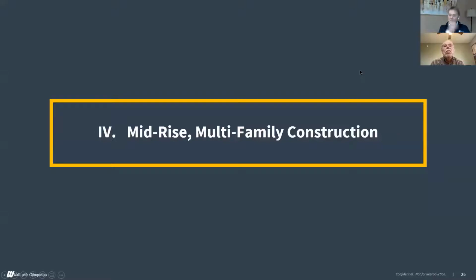So let's just touch a little bit on mid-rise multi-family construction, apartment buildings. I don't know if we want to take a break. Does anyone have any questions so far? Is this a good time to break or just wait until the end?